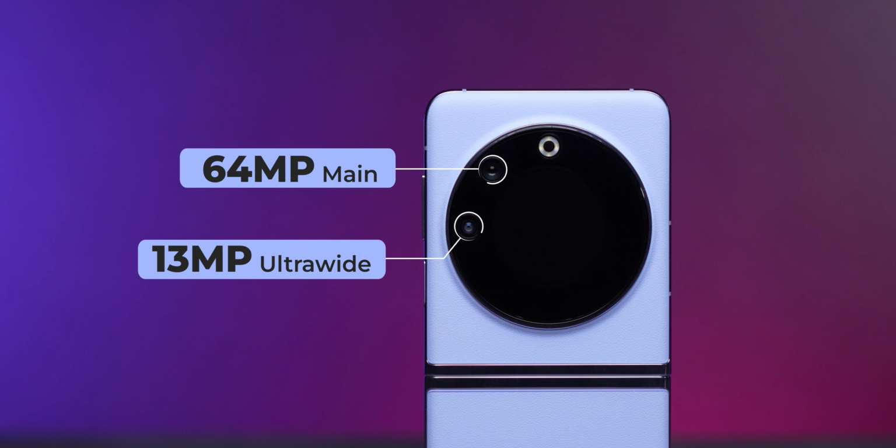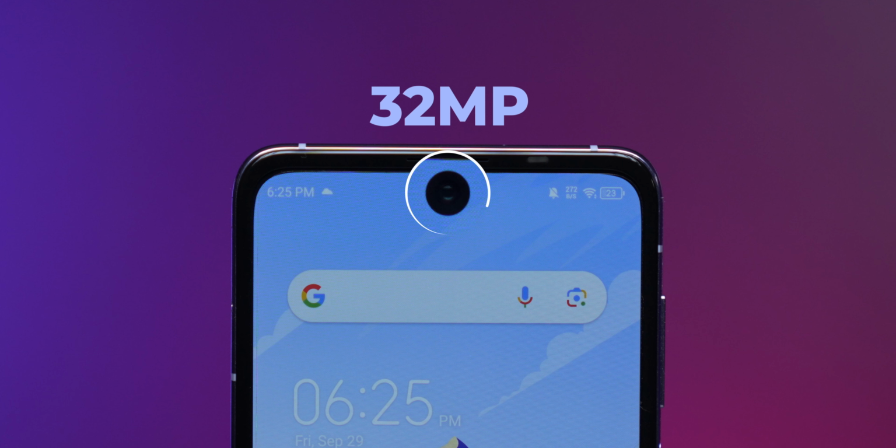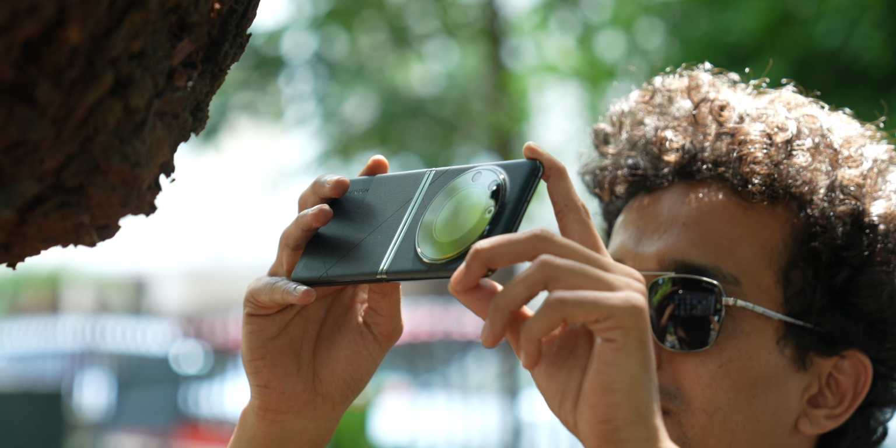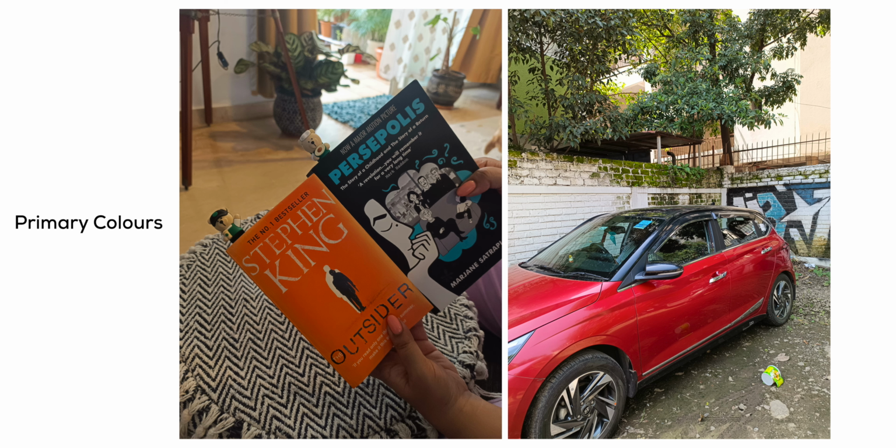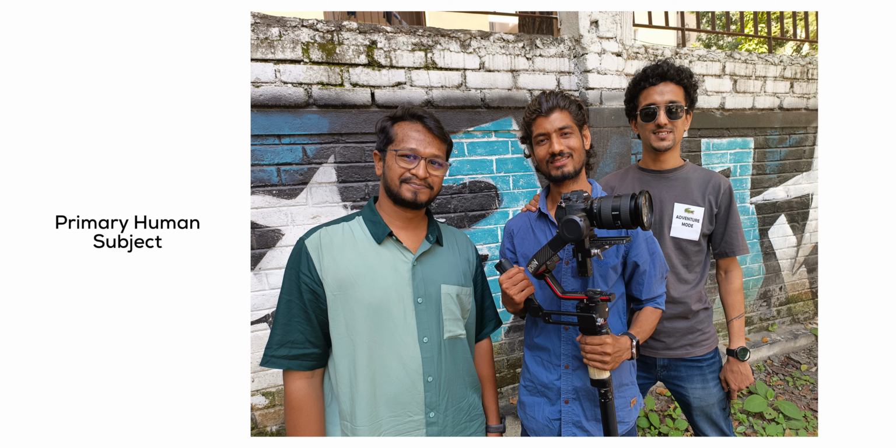You've got a 64MP primary camera and a 13 megapixel ultra wide, and on the front you've got a 32 megapixel selfie camera. If I have to be candid, I wasn't expecting great performance from the cameras themselves, but the primary camera kind of surprised me with the kind of results that I got with it. So the color sense was particularly good with close to natural colors, and the skin tones were especially well done too. You can take a look at these pictures and they are proof.